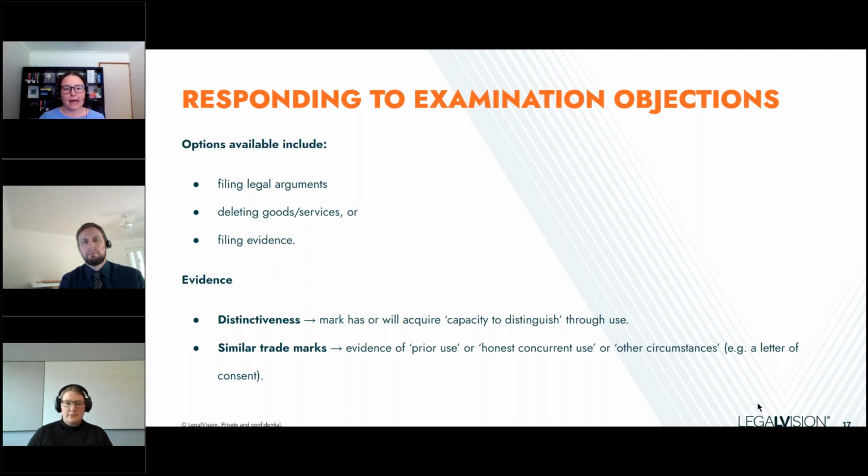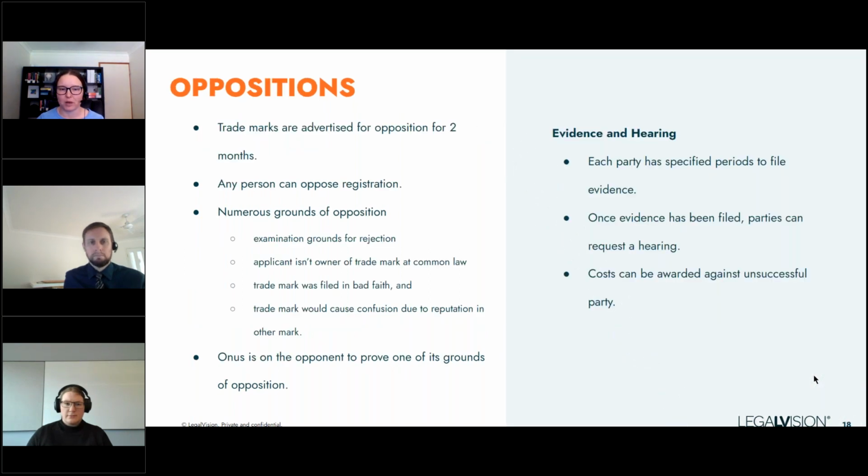Another part of the process where LegalVision acts as your advisor and representative is during the trademark opposition process. So oppositions are heard by an IP Australia hearing officer, but they act as an impartial adjudicator, whereas LegalVision can help you put forward your case for consideration and even negotiate a potential settlement with the other side in some cases. Now we've got a couple of slides left, Blake. I'm mindful that we are running tight on time and I'd like to save some time for a couple of questions at the end. So should we just do a 30-second on each of the next slide and then we can get into some questions?